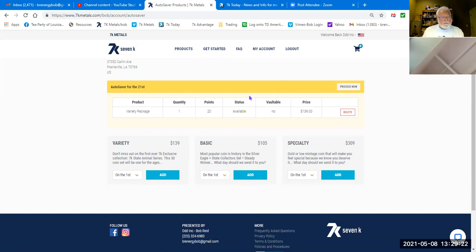But we go in and we reset the auto ship date to a date that's 30 days or as close to 30 days from the date that they sign up as possible. Do not use whatever date's in front of them, or it will ship. It has to be a date behind the date that they signed up. Okay, that helps a person get started.